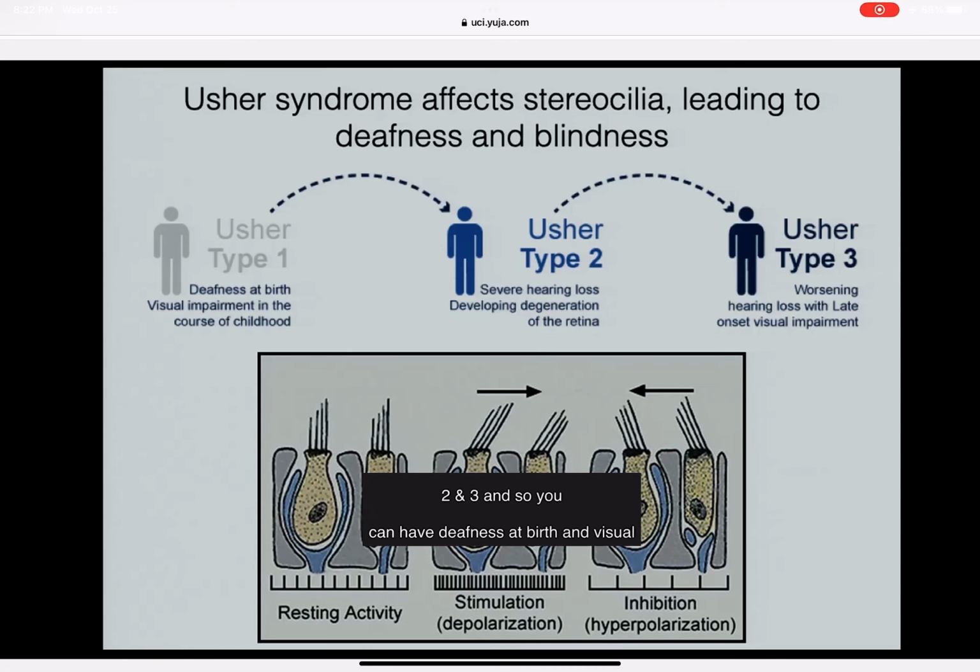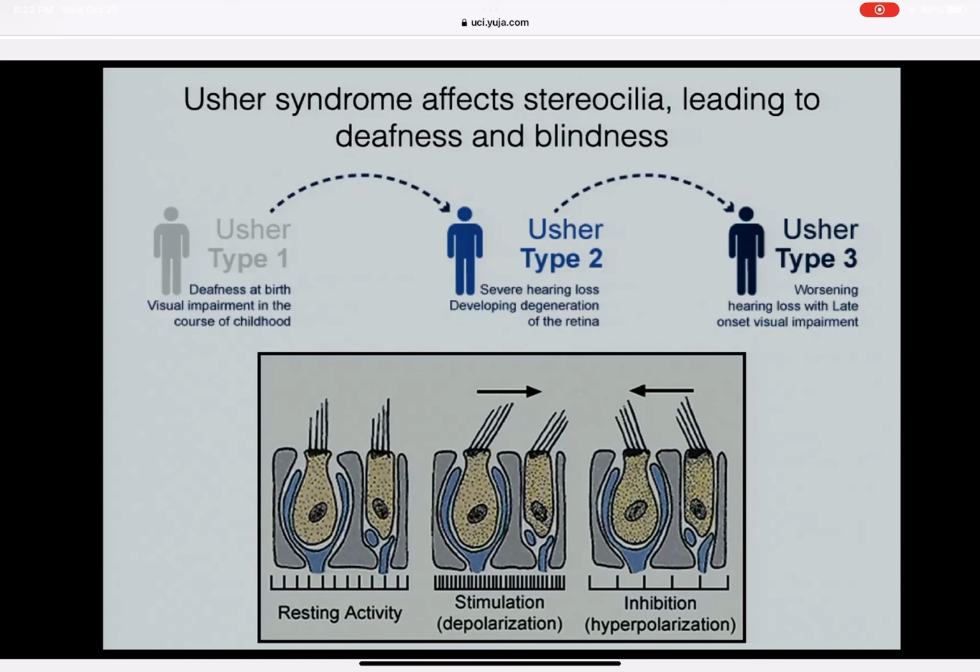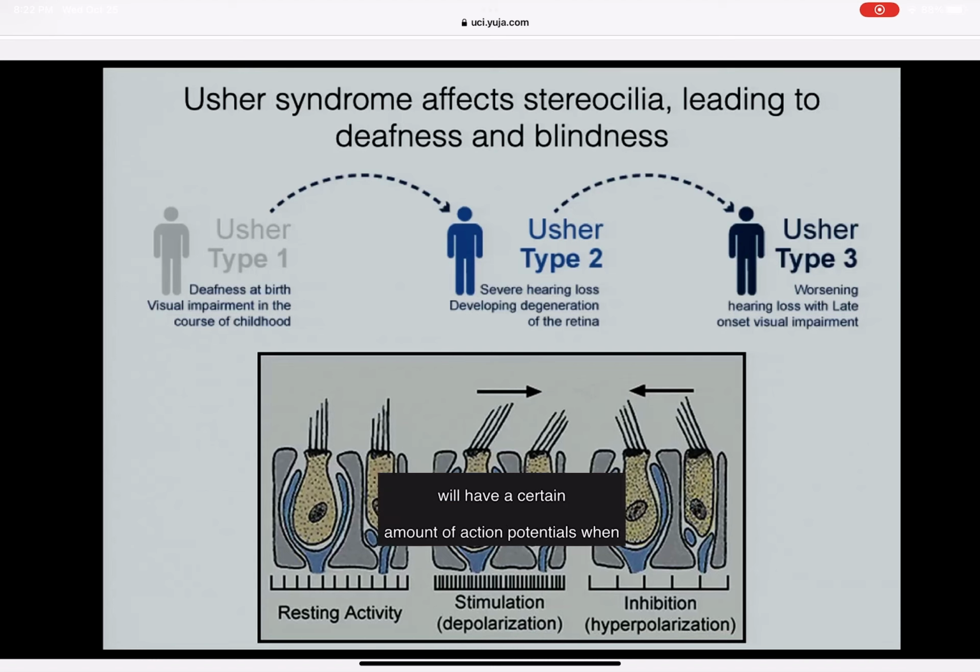And so you could have deafness at birth and visual impairment in childhood. You could have type 3, worsening of hearing loss with late onset visual impairment. And so obviously type 3 would be most advantageous to have if you had this, not type 1. And essentially what happens is you have these cells in your ear, for instance, that will hear these action potentials. And so they, during resting, will have a certain amount of action potentials.